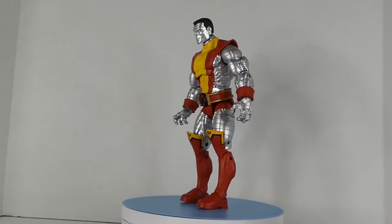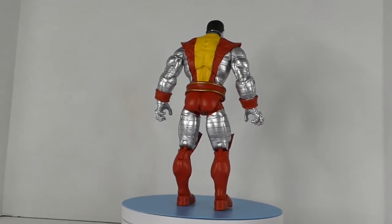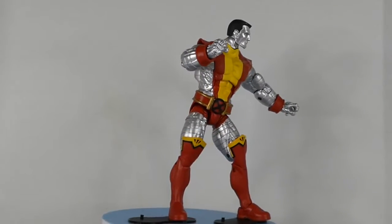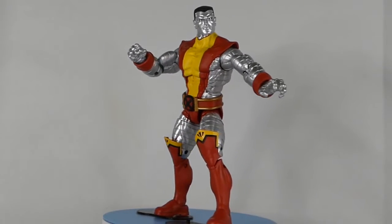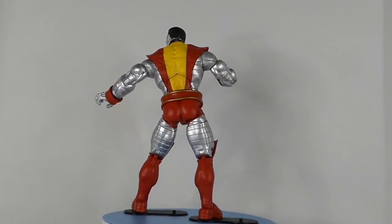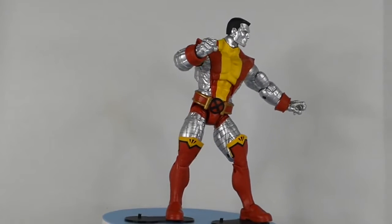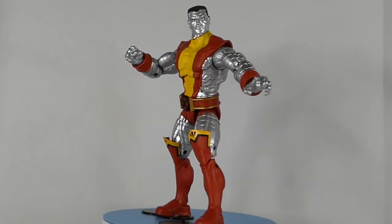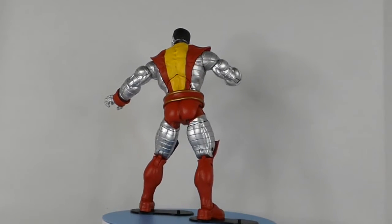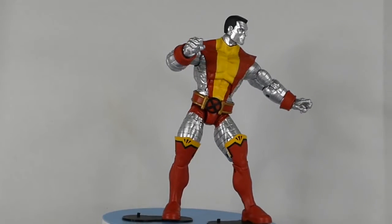Now the other thing is his ankle joints are so tight that it got really hard to move them. I mean, to the point I thought I was going to break the figure, and I would have been heartbroken if that happened. But he's pretty good. Trying to stand him up on his own is a bit of a difficulty because of those ankle joints. It's really hard to get them to sit flat, and sometimes he just falls over, and so that is a bit of a problem. Even with those little problems, I'm going 5 stars with this.